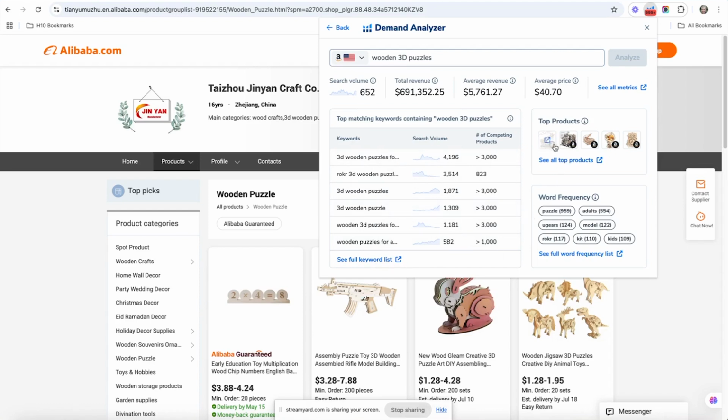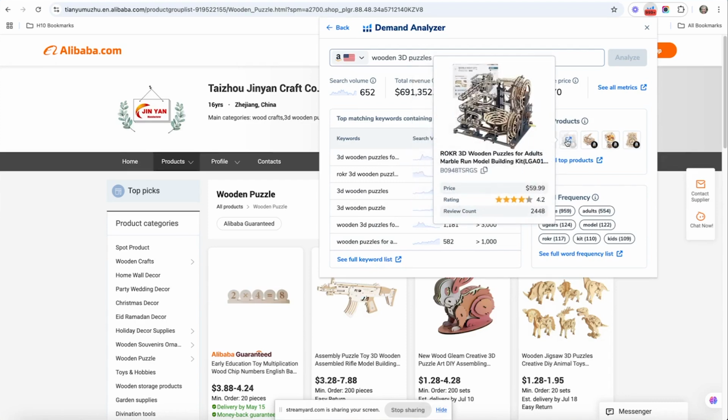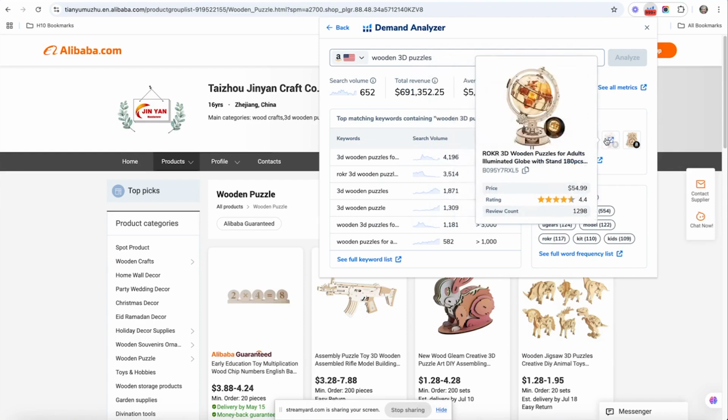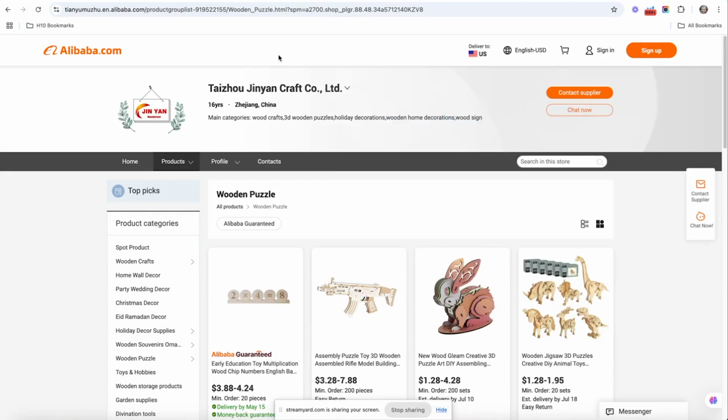But then it also shows you the top products here, so you can see what kind of products. It looks like that's a bow and arrow 3D puzzle, a marble 3D puzzle, a piano 3D puzzle. So you can see and gauge what kind of thing you might want to sell. And maybe it doesn't have enough search volume. Maybe you might not want to sell that particular product. So that's totally fine. So you don't have to do this all just on Alibaba.